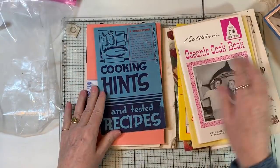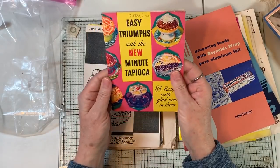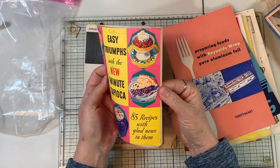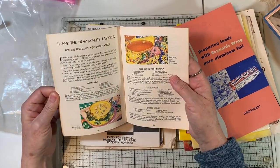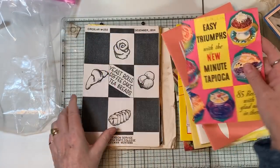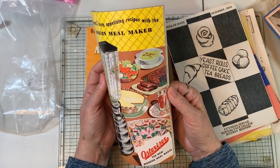So I might have to do another cookbook journal. This got me going, Catherine. Oh, I love this. Look at how pretty the pictures are. I mean, they're so bright and happy. Yeah, that's a really fun one. Osterizer.